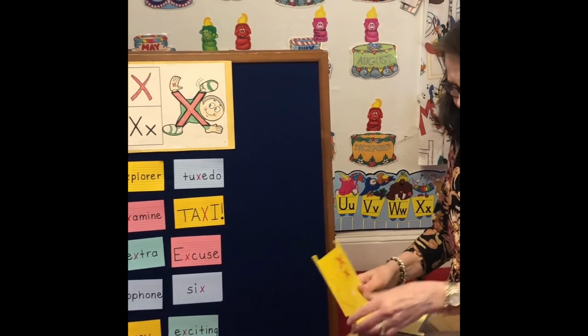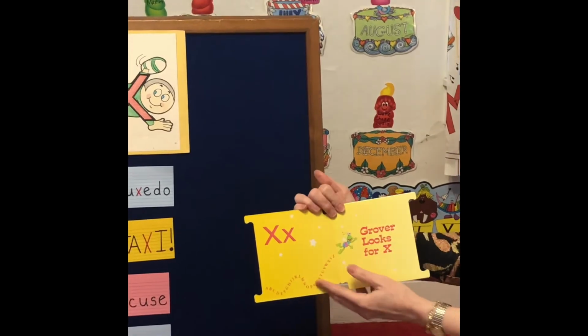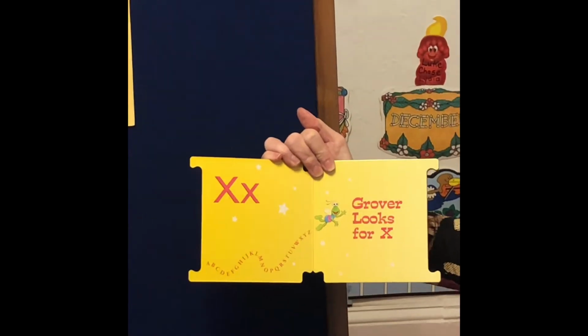Our story for today is about Grover. Grover looks for X.